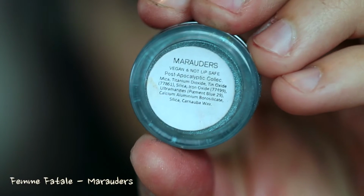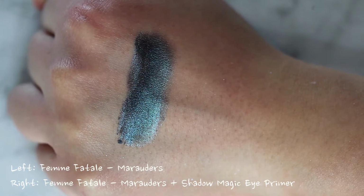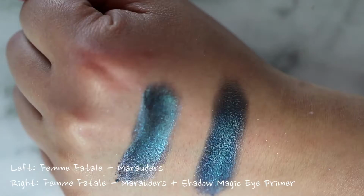And also, last but not least, is Marauders. It is a blue shade, and it is really, really pretty. It's sort of like a grayish blue with green shimmer to it, and it is really, really beautiful. I really like blue colors, and I don't wear them often enough, but I will try and incorporate this one more into my looks. And yeah, it's just a really beautiful shade. If you're looking for a blue like this, you can't really go wrong. And it's just so shimmery and beautiful.